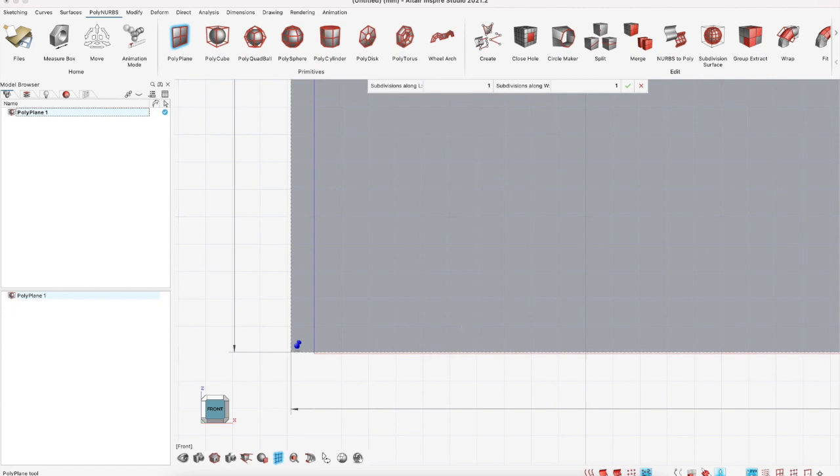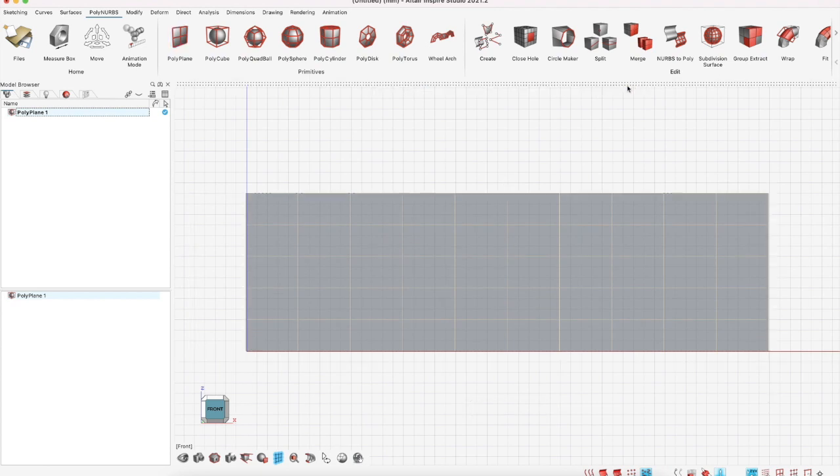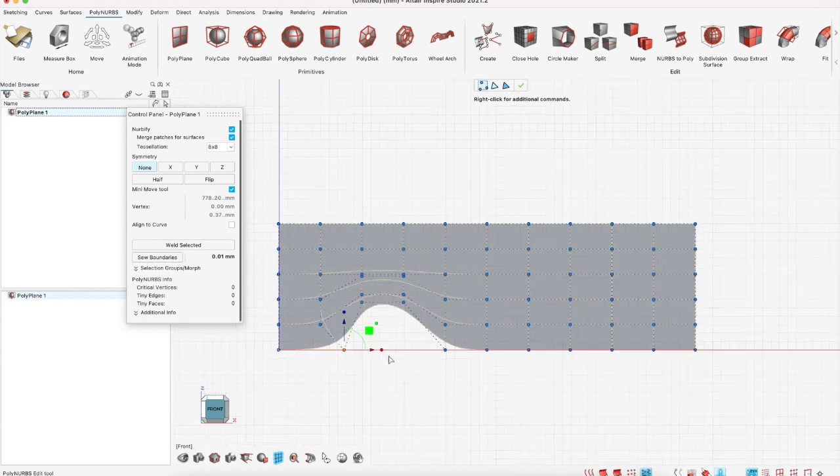Voila. Okay, press F to zoom fit, and now make subdivisions to be able to change this rectangle. And voila. And now I'm able to manipulate the points to create, for instance, room for a wheel at the back. This is very difficult to understand, so Nurbify while you work to have a better view on your model. Still, I would say this is very difficult to create a nice shape like this.